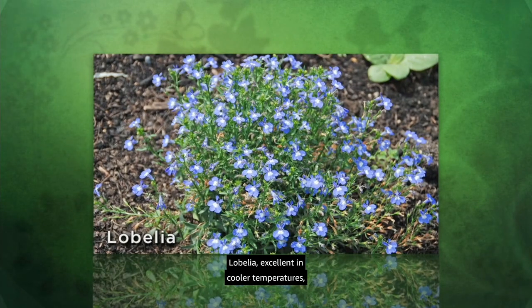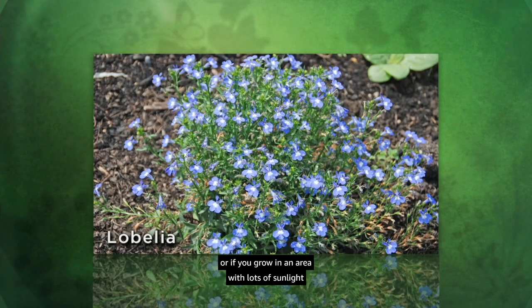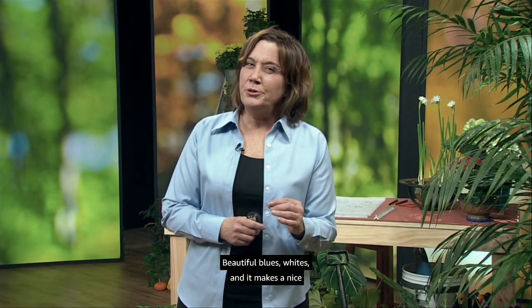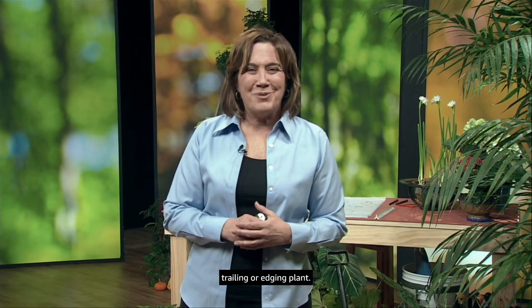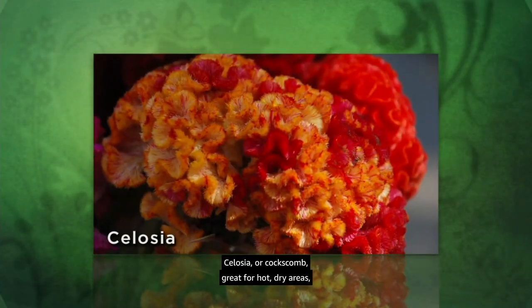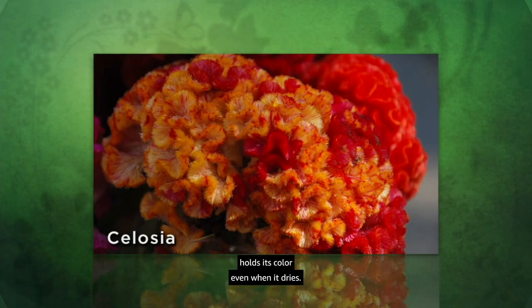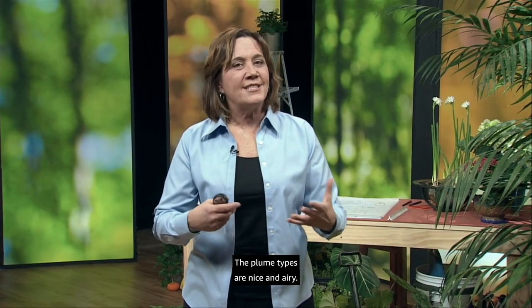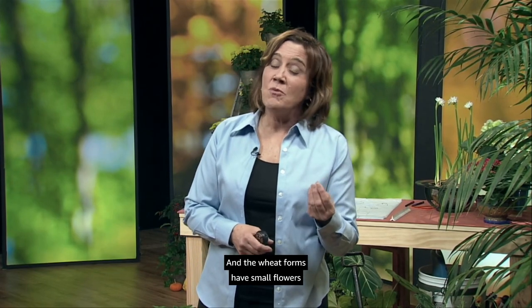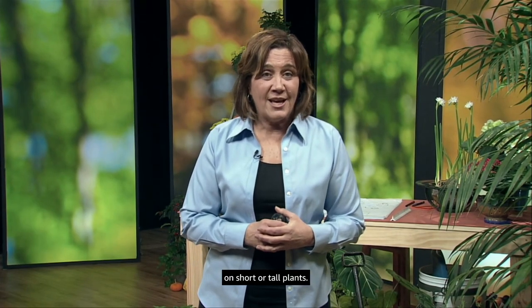Lobelia, excellent in cooler temperatures, so great where your springs and falls are cool, or if you grow in an area with lots of sunlight but cooler temperature. Beautiful blues, whites, and it makes a nice trailing or edging plant. Celosia or coxcomb, great for hot, dry areas, an excellent cutting flower, and it holds its color even when it dries. The crested variety kind of looks like colorful coral. The plume types are nice and airy, and the wheat forms have small flowers on short or tall plants.